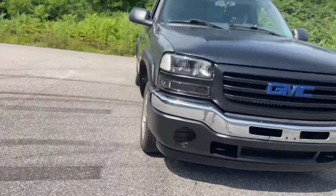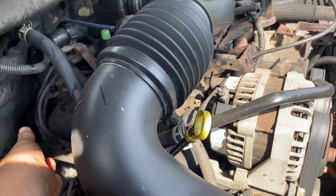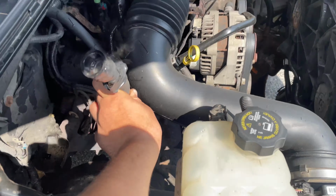Oh no! Coolin'. And then open your hood. Yeah, just shut it off real quick. It didn't get hot. It's not a big deal. It's this. This did it on my Chevy too.